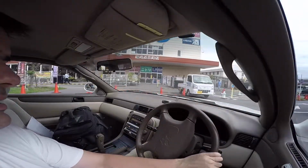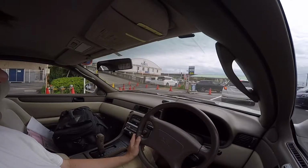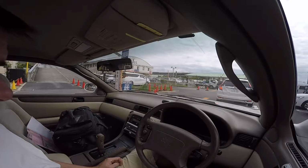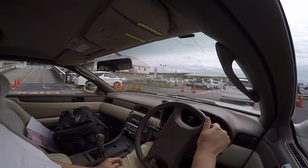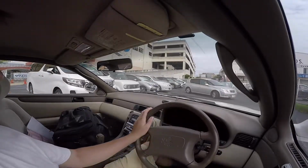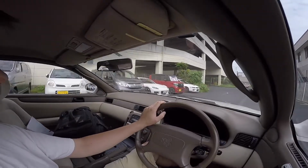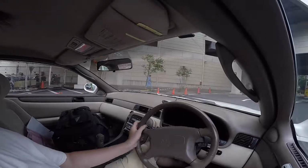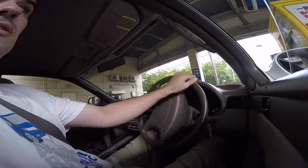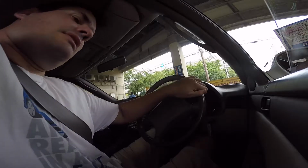What is happening here? Why are they all queuing to get out of the parking lot at the same time? But yeah, temperature dead in the center, which is fairly normal, really. I'll go this way, make a U-turn there. Yeah, so you do make a mistake with the locking button for the window. I've done it every single time.